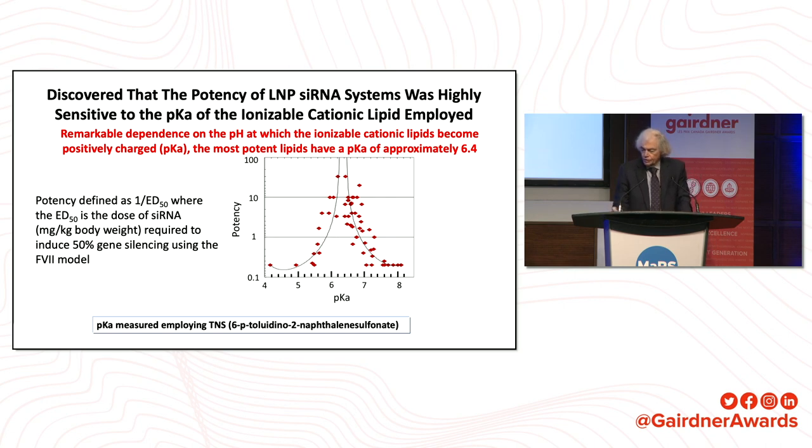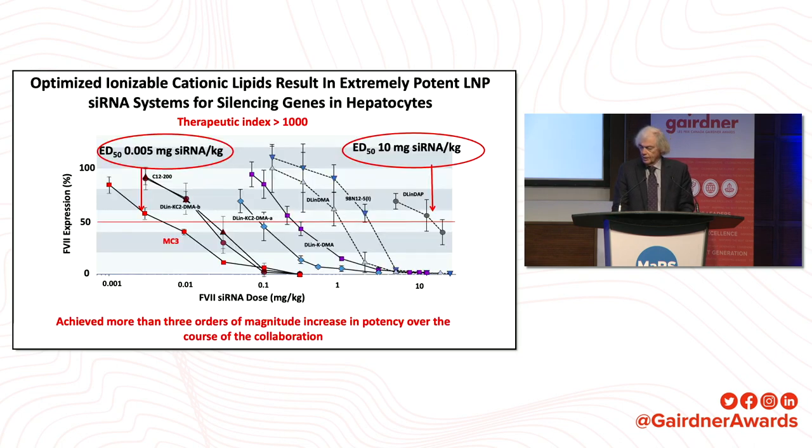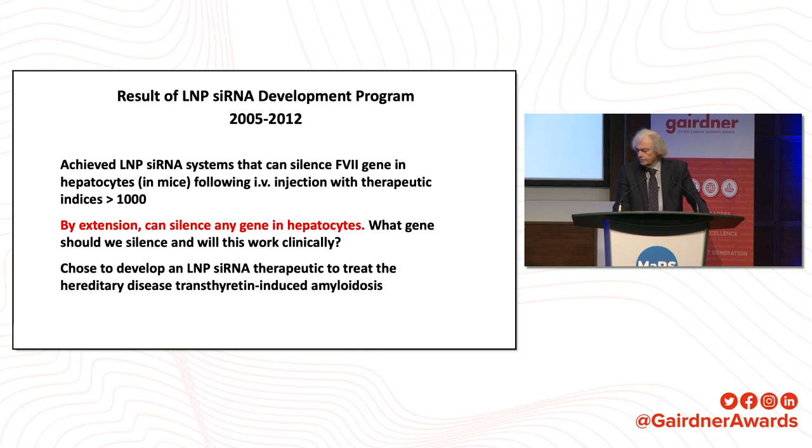And if you moved as little as, say, 0.5 units away from an optimum pKa of about 6.4, the efficacy was reduced by 100-fold or more. So very, very highly dependent. And over the course of the collaboration, we went from about 10 mgs per kg, where we could see some effects of gene silencing, down to 5 micrograms without increasing the toxicity. And so this is where the therapeutic index of 1,000 came from.